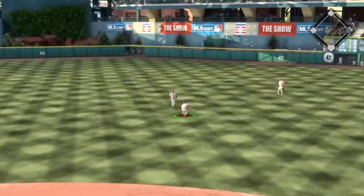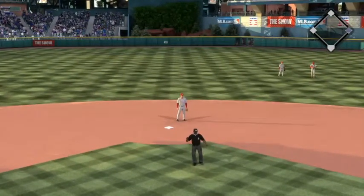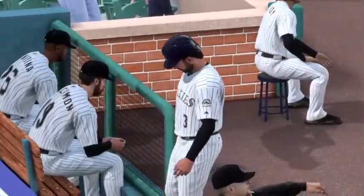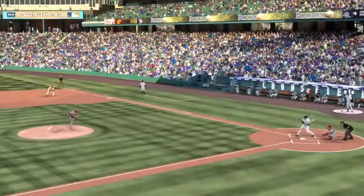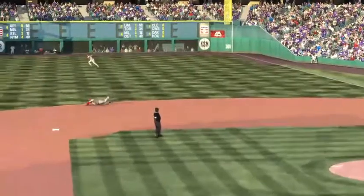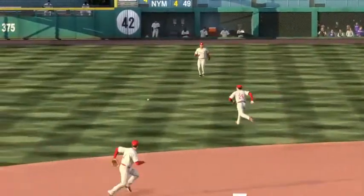And the run scores to give the Rockies an early 1-0 lead. Well, that's one way to get yourself on the scoreboard for the first time. They always say, get that runner home any way you can. And, well, this counts. It'll be scored an infield single and an RBI.